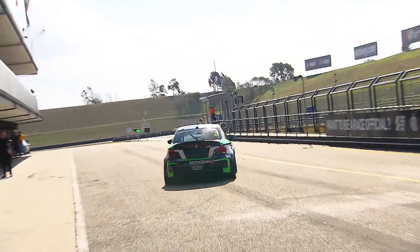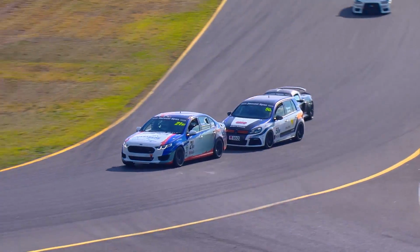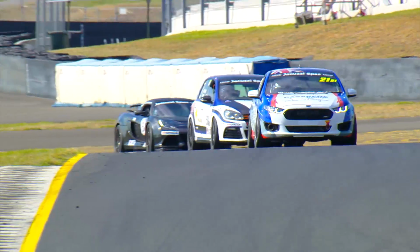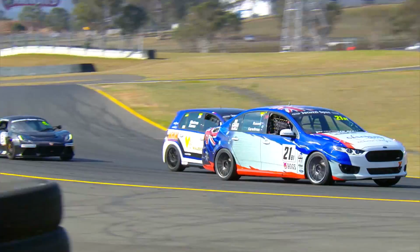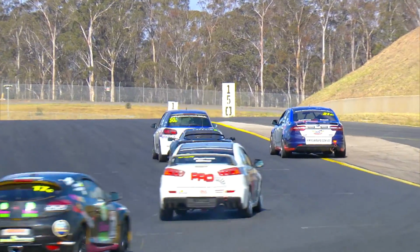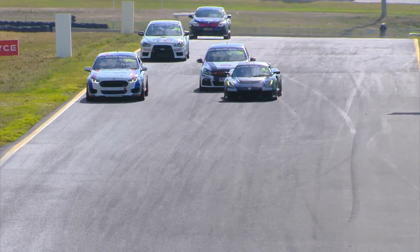Down in D-Class, it's the number 84 class of Jerry Burgess at the wheel at the moment, and Jason Walsh in the Kia Proceed, leading D category. And down into E-Class, it is James Brock leading that class, but the only car yet to make a pit stop. As we go down to pit lane with Cap.